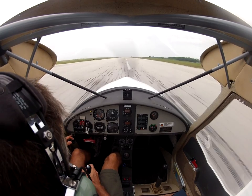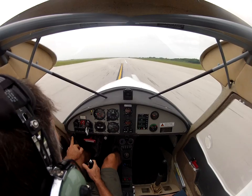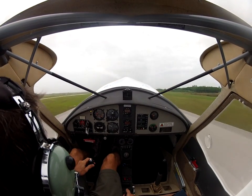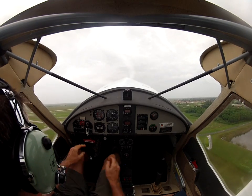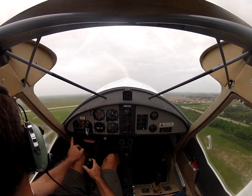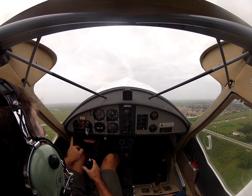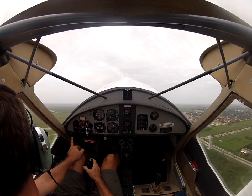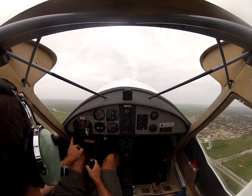Okay. 1 notch of flaps. Full throttle. Rotated 51. Set the pitch for 54. 200 feet. Set the pitch for 62, best rate of climb. This will be our last one. Climbing out, 1,400 feet a minute again.